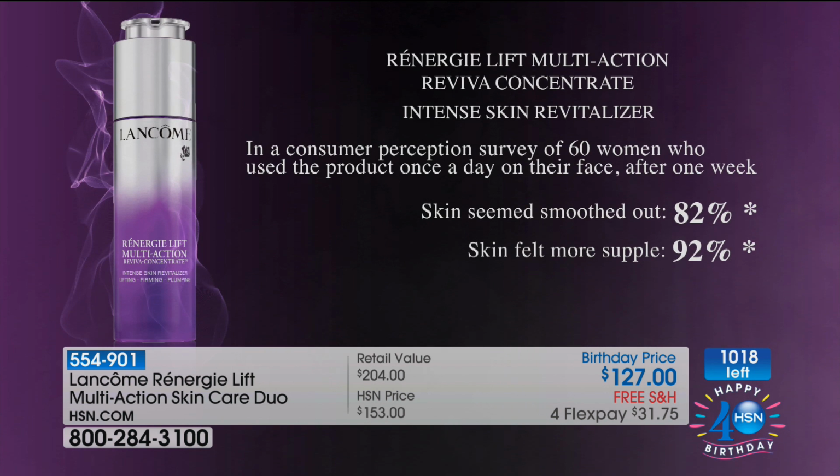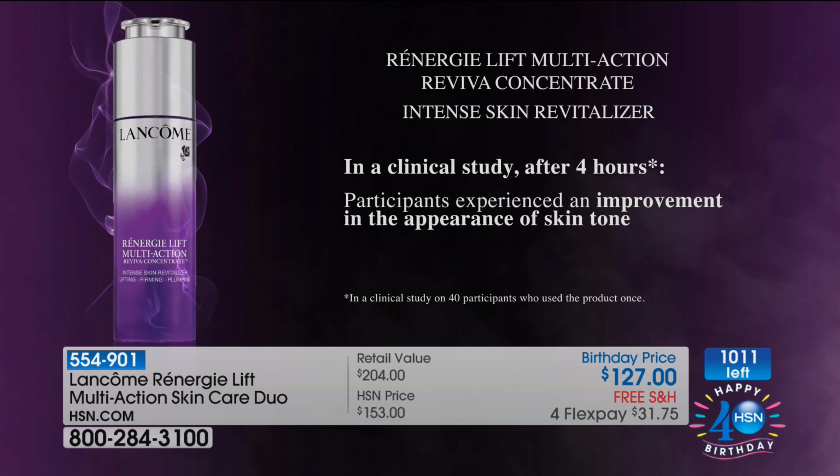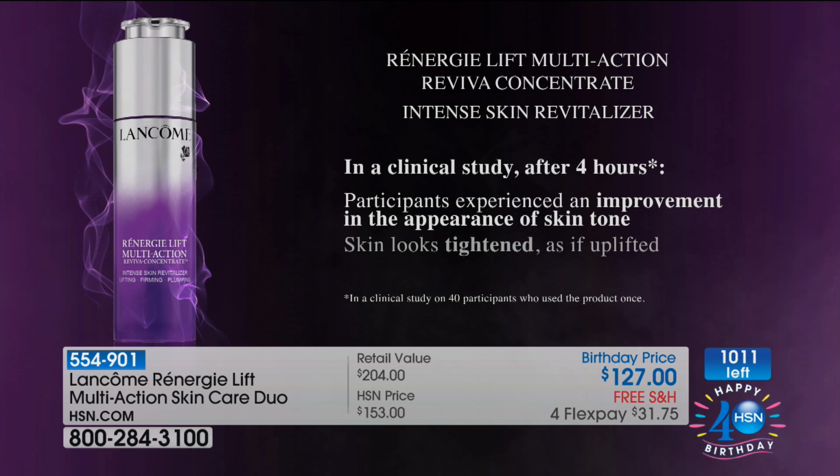Smoother, more supple skin. 82% of women said that their skin seemed more smooth in 7 days, in one week. 92% of them said that their skin felt more supple. These are results that are proven, that you can see. And again, back to the 4 hours.